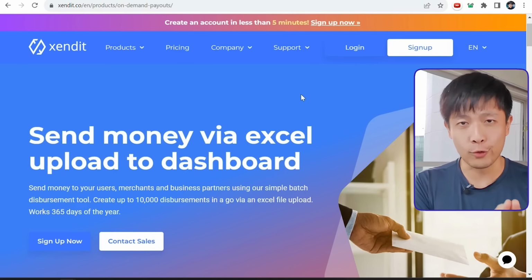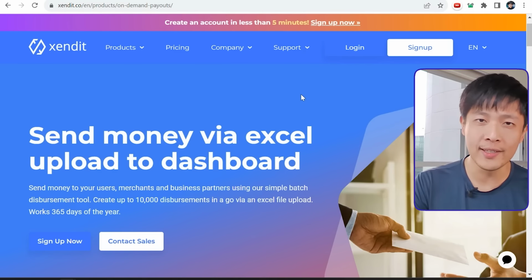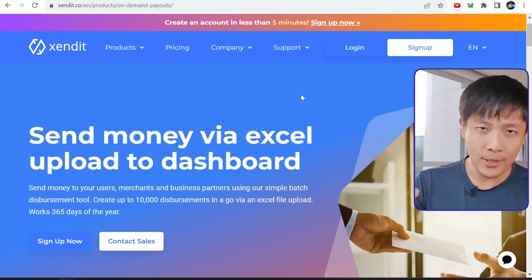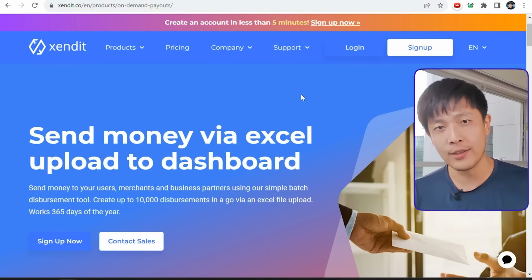Zendit is a payment distribution service where companies can pay their suppliers and business partners in one go by uploading a spreadsheet. They also started manually, by manually logging into hundreds of bank accounts to process payment. This way they could start to provide their service immediately and validate demand, whilst at the same time they were building an automated payment system that would integrate with all the banks.